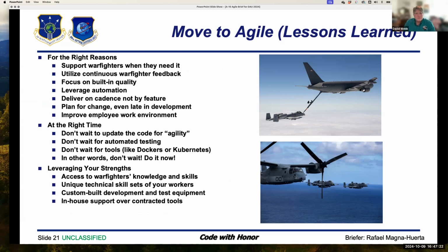So we did this move to support the warfighters when they needed it. We were watching the warfighters struggle with this idea of it taking several years to get something out that they needed next week. We really rely heavily on warfighter feedback. I did some data analysis the other day, and honestly, the number of lines of code going out the door is about the same as it was in waterfall. But these lines of code are what they need when they need it, and not something that's been delayed for a long time. The focus is on built-in quality, checking quality as you go.